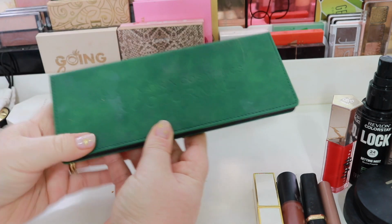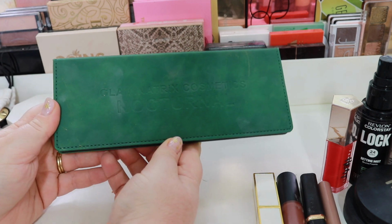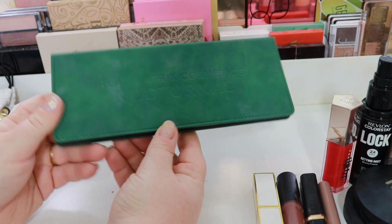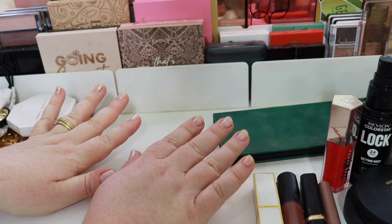It's a shame you can't buy this palette, but often Illuminator does random comebacks, so there might be a comeback of the Nocturnal. And that is everything. Let's go and pick new makeup.